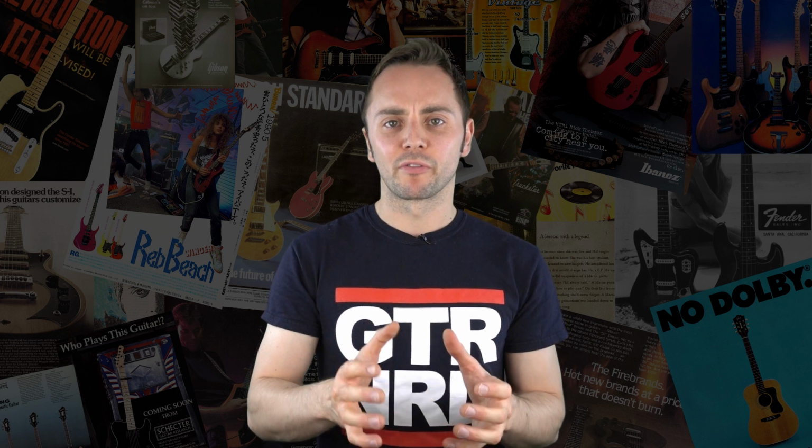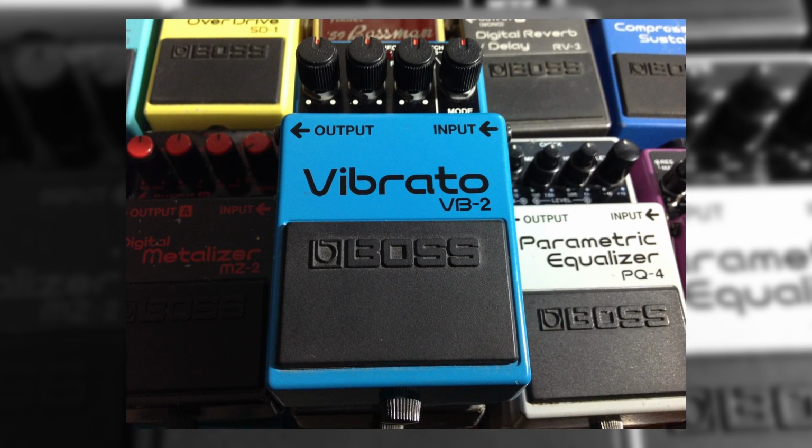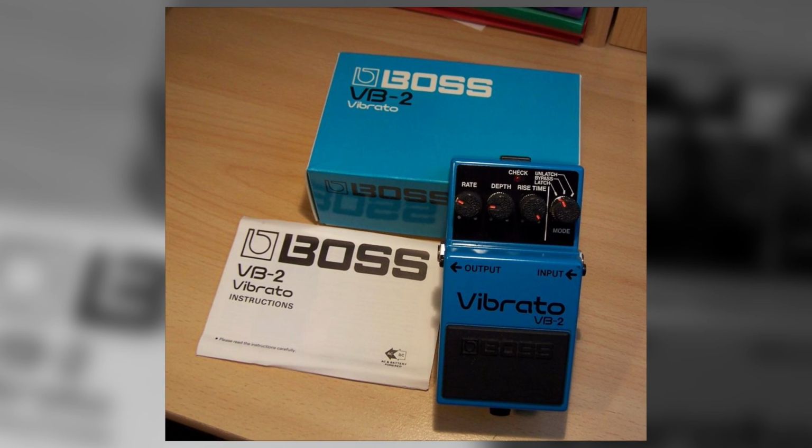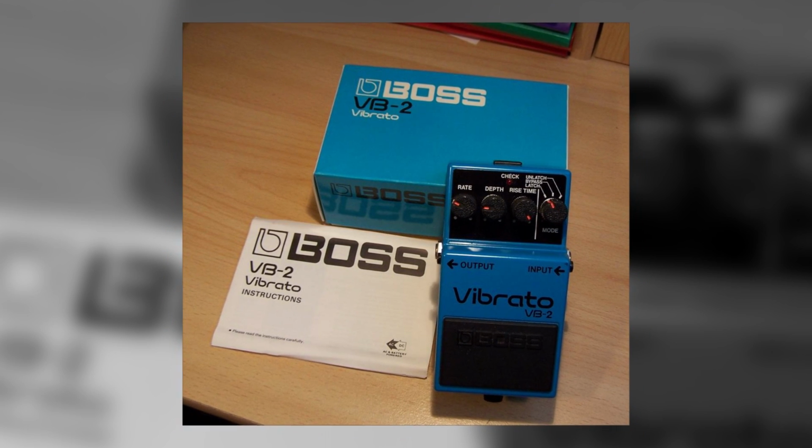Number 7. Over the last few years, Boss's Waza series have revived some of their classic designs, adding extra features to refine their legendary sounds. Now, all the pedals have been well received, but none was more eagerly awaited than the Vibrato VB2. Originally debuting in 1982, the VB2 received a cool reception from guitarists. Its unique pitch bending ability was far ahead of its time, and the pedal was discontinued shortly after hitting shelves.